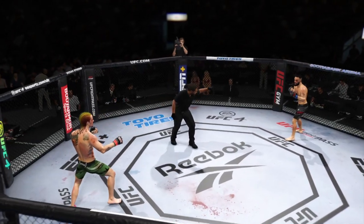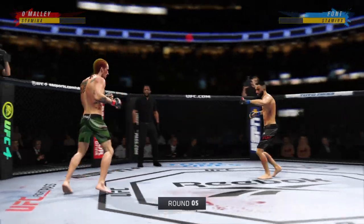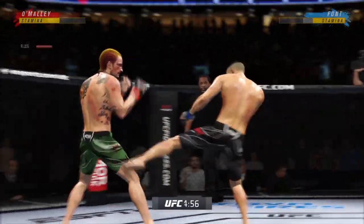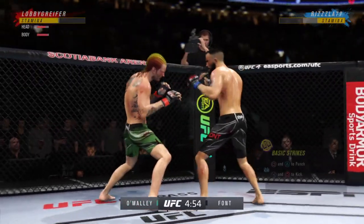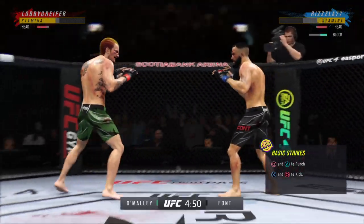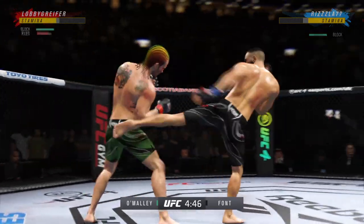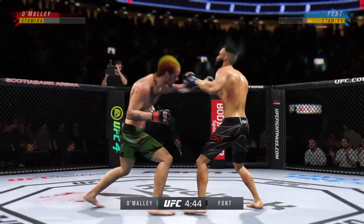Ready to fight? Ready. We have arrived at this fifth and final round. Look at the whip action that comes from that kick. Nice right here. Checks the leg kick. Try to establish that jab.